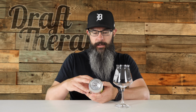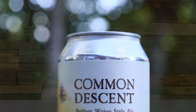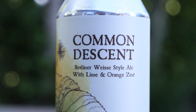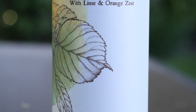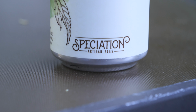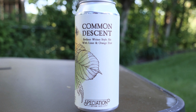So looking at the can here, you can almost immediately spot a Speciation label because they have this parchmenty yellow, off-white kind of color. They have really sparse colors on here. This looks like a watercolor drop, a green to a yellow, representing a lime to an orange or a lemon, but I'd say this is probably supposed to be more like an orange. It says across the top, Common Descent Berliner Weisse Style Ale with lime and orange zest. It has a leaf of some sort. I'm not going to lie to you and tell you that I know what kind of leaf this is.